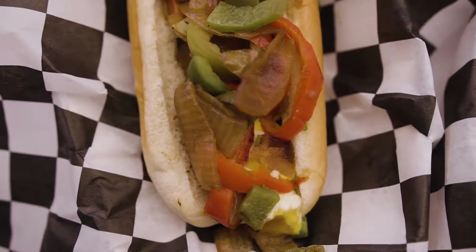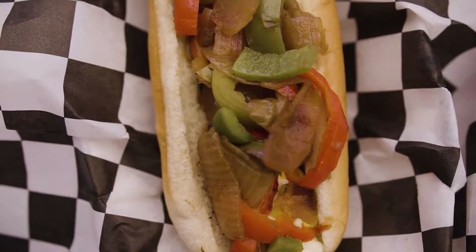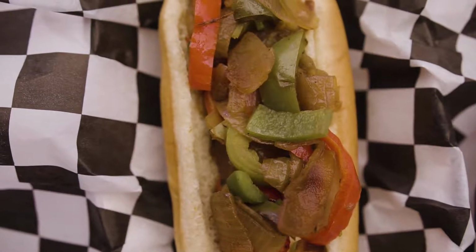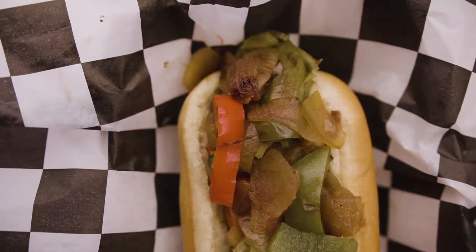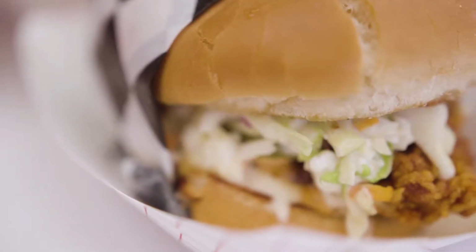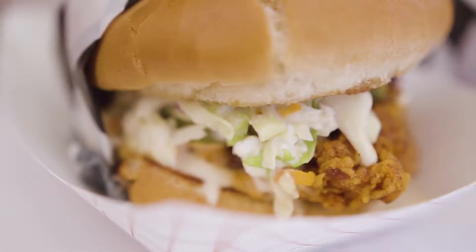This is our LA street dog. It's actually a bacon-wrapped hot dog. So it's a pork and beef hot dog wrapped in bacon. It's deep fried to cook the bacon very well. And then it's placed on the bun with lots of toppings such as mustard, mayo, grilled peppers, grilled onions, and fresh fried jalapenos.